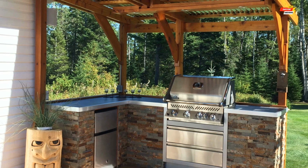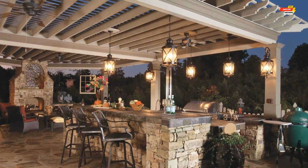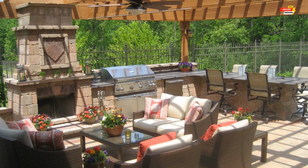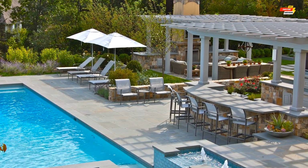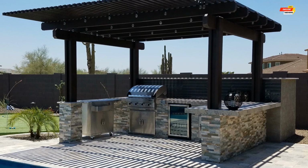Number 4. Sink and faucet. Choose a stainless steel sink for durability and ease of cleaning. Ensure proper plumbing and drainage for the sink. Number 5. Storage solutions. Select weather-resistant cabinets and drawers made from materials like stainless steel, PVC, or marine-grade plywood. Consider incorporating drawers for utensils, cabinets for cookware, and open shelving for display.